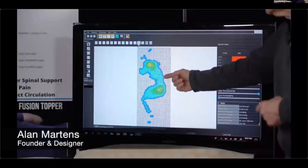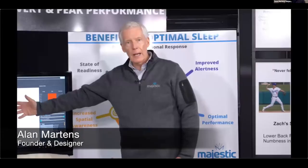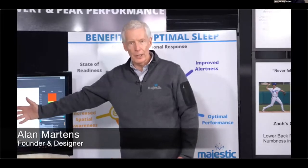The other point is that there is more support in the lower back as he falls asleep and his muscles relax. The topper will take over and provide good spinal support no matter what position he's in, for a better night's sleep and more restorative rest.